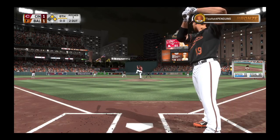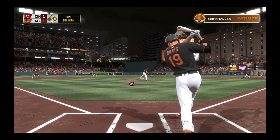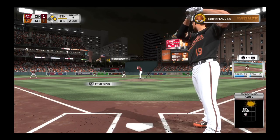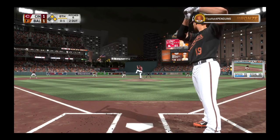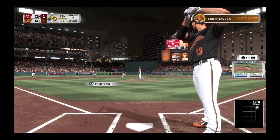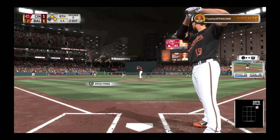Digging in now, Chris Davis. And a big at-bat in this one. 2 on, 2 away here in the 8th. And he got him out in front that time. Strike 1. Hoping to keep it tied. Here it comes. And that's inside off the plate with the fastball. It's 1-1.